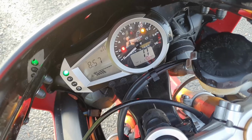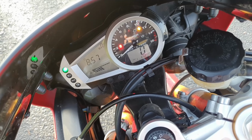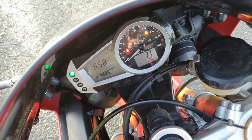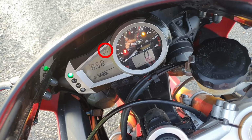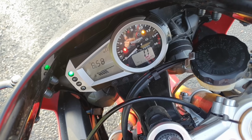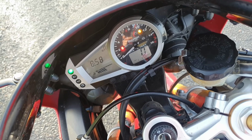On the dashboard then, we have my preferred digital speedo and analog rev counter. There's also a gear indicator. Don't have one of them on my other bike. I'm a big fan of gear indicators, so I'm happy to have that. Clock seems simple enough. Don't have that on my other bike. Got it on this one. But yes, there's no fuel gauge, which I thought was going to be a problem. And it really isn't a problem.